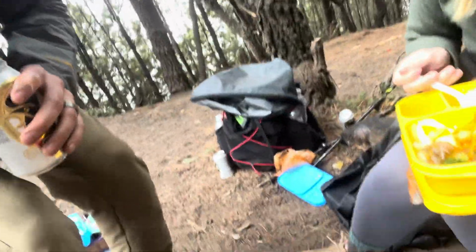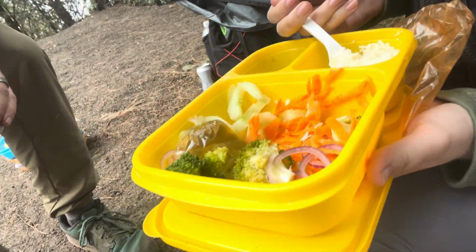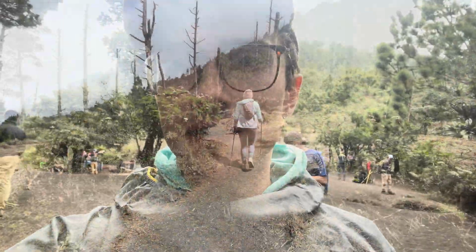All right, we're at our lunch break spot now. What do we got on the menu here, Erica? Chicken, rice, and veggies, and just having a little cerveza to give myself the motivation to finish this off. In terms of mileage, we're a little over halfway done, but we've done the majority of the elevation gain, so it shouldn't be too stressful the rest of the way, but we've still got some miles to go.